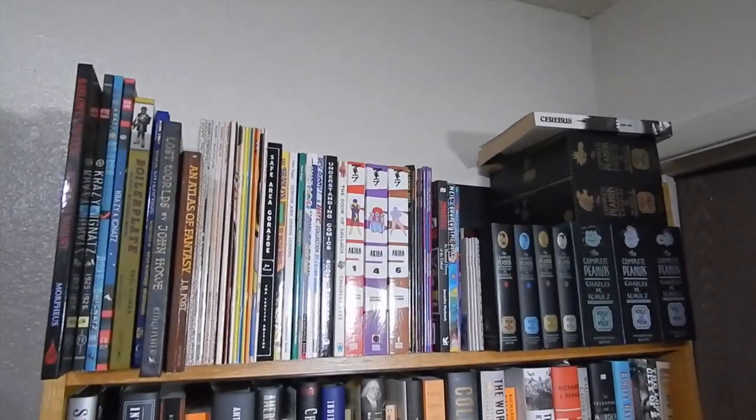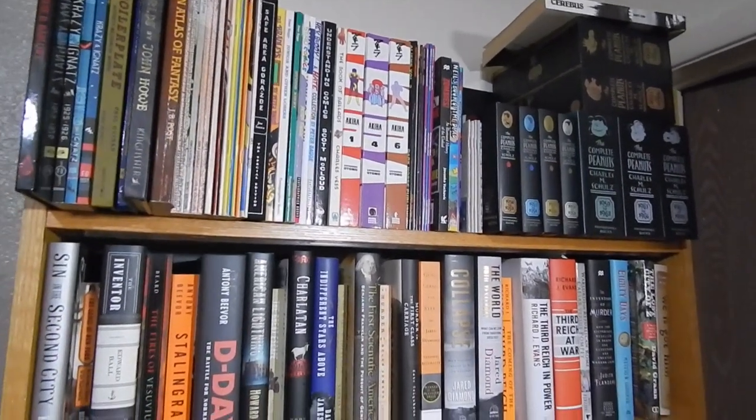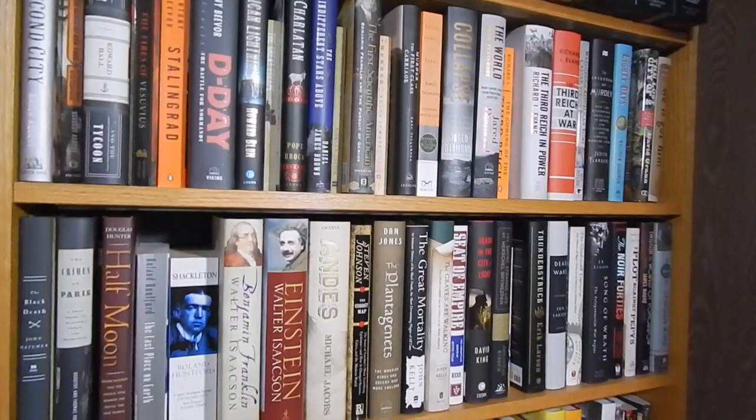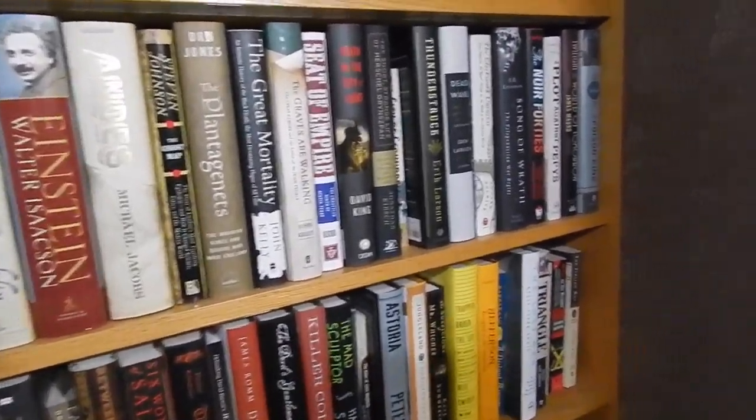So most of this is my SFF library in here. You're going to see a couple of other shelves though. This one particular one here along this back wall is for the non-SFF stuff. I have a little bit of comics and graphic work on the very top shelf here. Moving down the shelf, you're going to see some history, a lot of history. And that's sort of my nonfiction go-to.